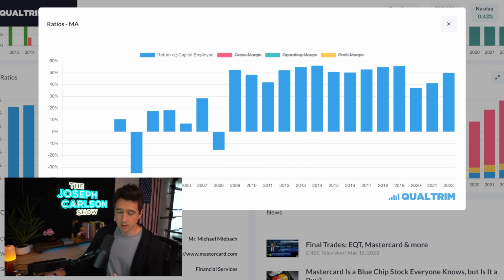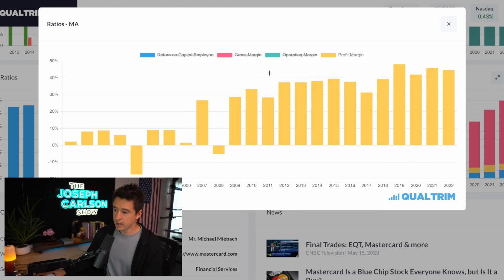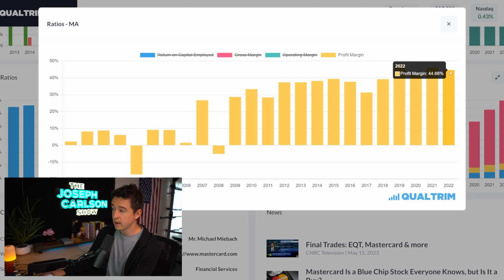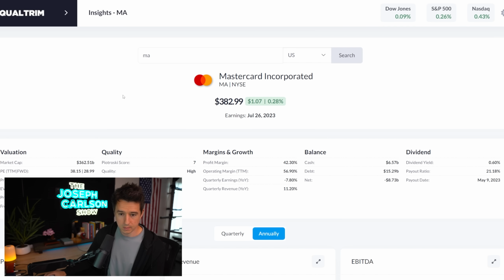Another thing I'd mention about MasterCard that's tough to see with a company this large is scalability. The actual profit margins of the company have gone up almost every single 5-year period. So every 5 years, the profit margins continually increase. And now the profit margins are at a staggering 45%. 45% profit margins. It's completely incredible. So I'm excited to see this one in Terry Smith's portfolio.